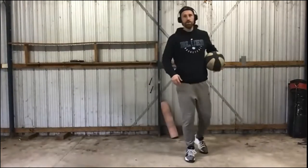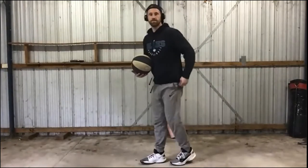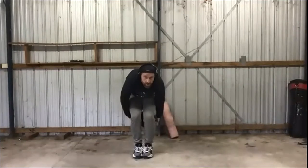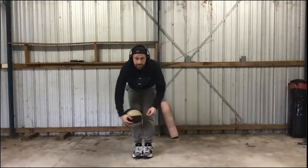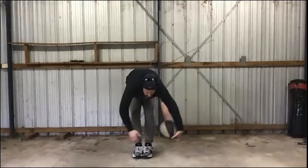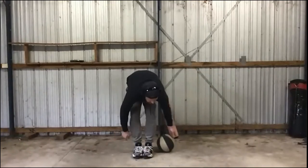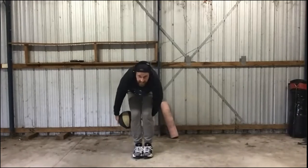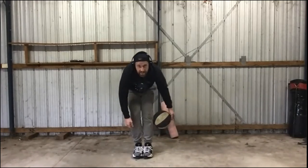All right, now we're going to go, ready for this one? This is going to challenge you a little bit. We're going to go around our leg. So we're going to go around both legs, like we did last week. You may need to put it to the ground and roll it around the ground. The next level up from that is put it against your leg and roll it around your leg.